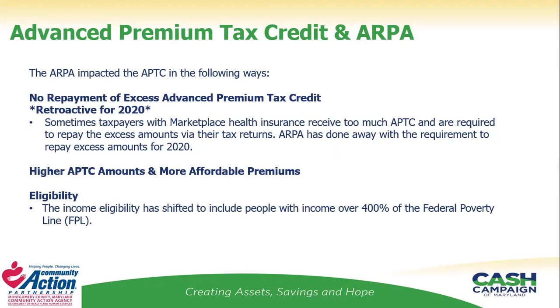So now these advanced premium tax credit payments, say if you changed your income during the year, it's a possibility you may owe, and it's also a possibility that they may owe you something. So that's why we have to report that.